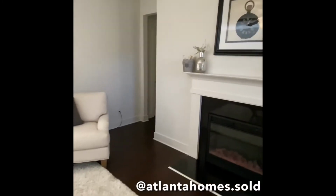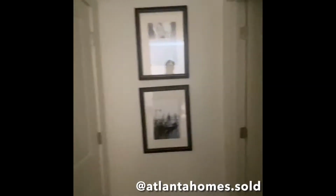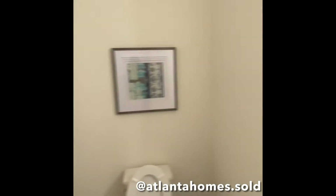With this particular townhome community, the price point on it is $250,000. It does have an HOA, which is $150 monthly.